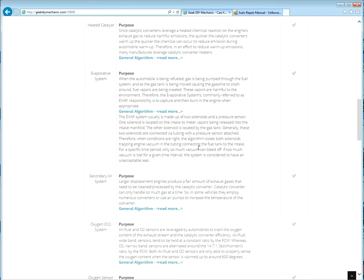The EVAP system utilizes very low pressures, and what they'll do is use solenoids at the gas tank and the intake and close them as you're decelerating, when the line will be under vacuum, right? Because remember, it's connected to your intake. So it'll lock off both solenoids, and therefore it's trapping a vacuum. And it uses a pressure sensor to ensure it holds that vacuum for a certain amount of time, ensuring there's no leaks. So you can have a low, medium, or high leak in your system. So that's what that monitor will do.